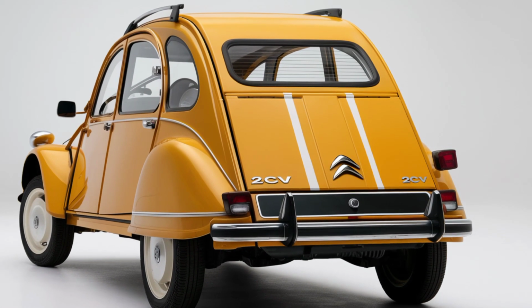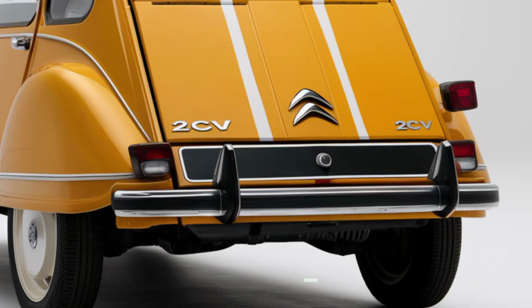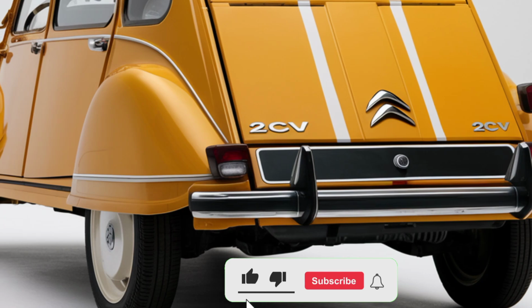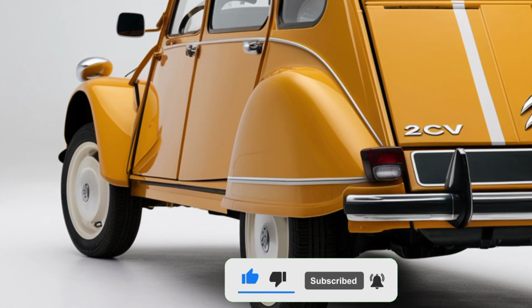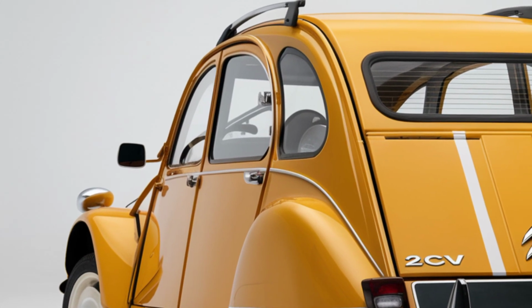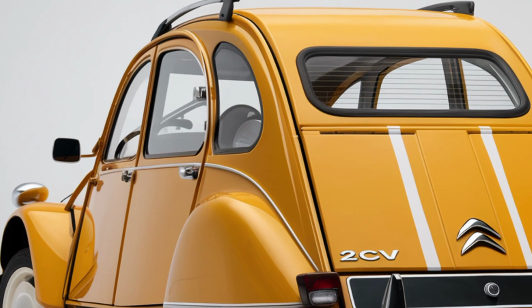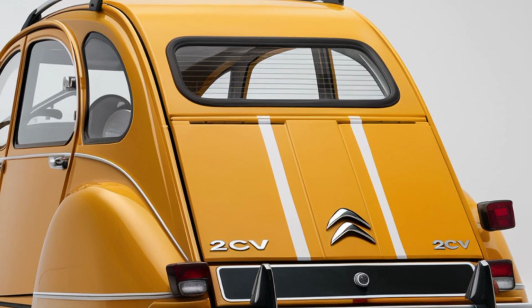Today, we've got something truly special for you, a modern twist on a classic icon, the 2026 Citroën 2CV. It's got that unmistakable charm, but with some fresh updates that make it stand out in today's market. Let's dive into the exterior, interior, performance, and pricing. Stick around. It's going to be a fun ride.